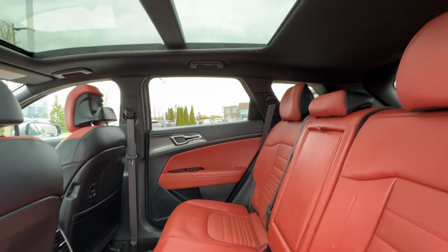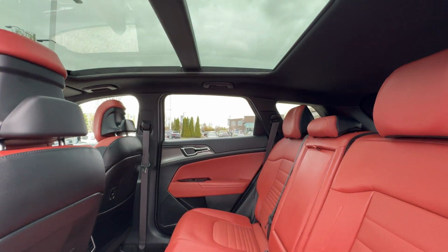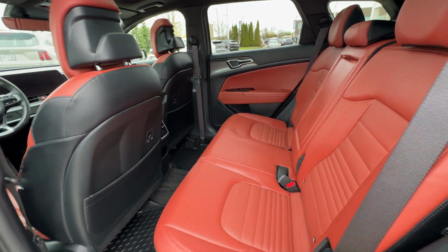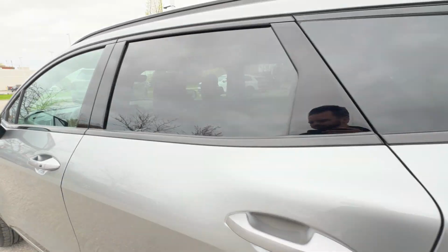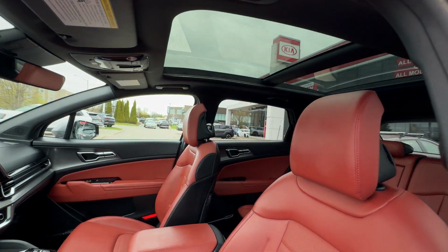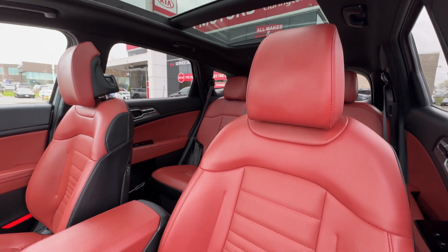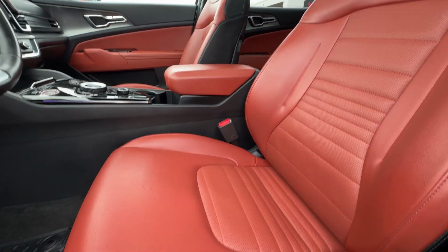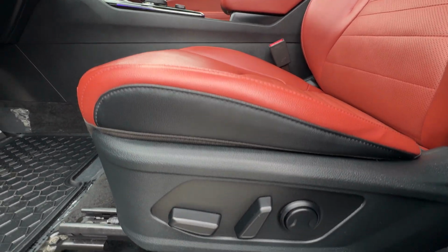And then if you look up, that panoramic sunroof goes all the way to the back. And we have heated seats in the rear as well. So each outboard, each side is a heated seat, which is very nice. And then up front, again, that panoramic sunroof and this nice red interior. I don't know if I mentioned this, but it is a non-smoking vehicle as well.